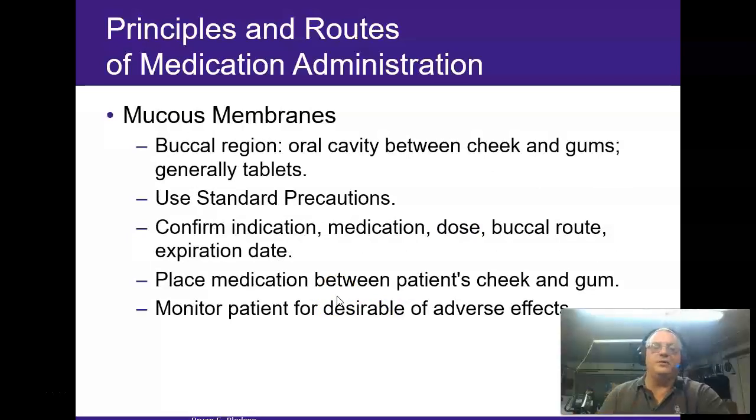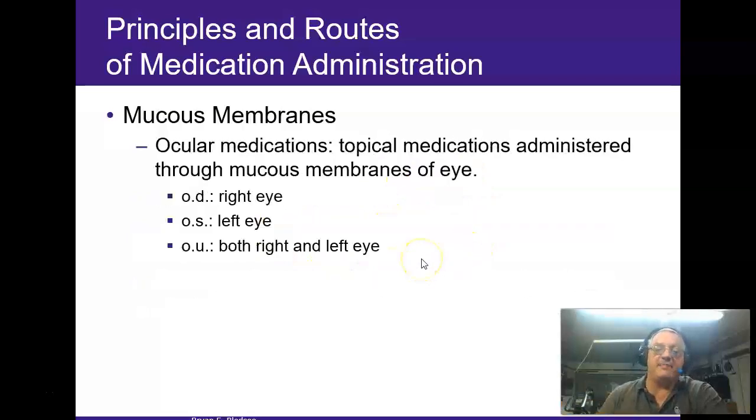The buccal region is considered the oral cavity between the cheek and gum, and there are tablets. Very rarely are we going to give that in the pre-hospital medicine setting. But again, we need to confirm everything just like we would get our 5 R's, and then let that happen.